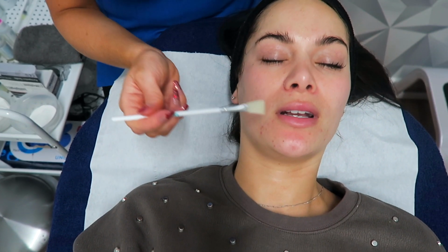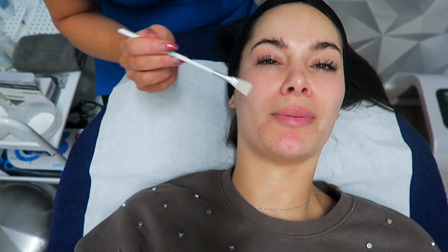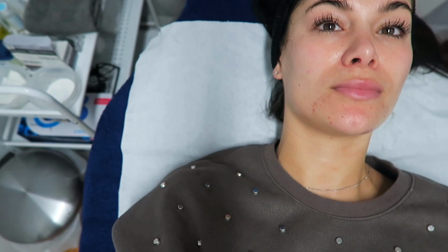Just putting the booster on now. I'm back in for the second time for this peel. So this one's a little bit stronger than the one I had before, because I didn't have any sensation from the one before, so we're going to step it up a little bit. This is designed especially for hormonal breakouts. Okay. I feel all relaxed and hydrated. I just had 15 minutes under the blue LED light with a face mask on. You can see my skin looks super glowy.